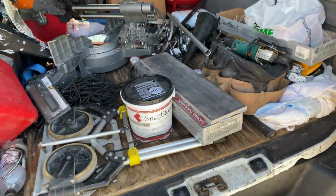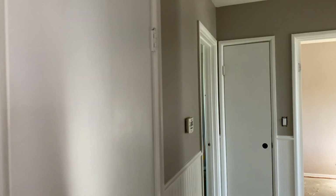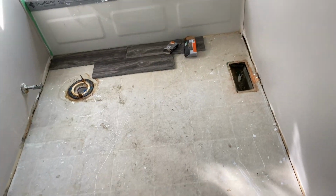Alright, guys. Done prepping everything. I'll be in the kitchen after I get through with both bathrooms. I'm pretty much done with every other room as far as painting and everything, but I'm in the upstairs bathroom now. And here's the snapstone towel. This bathroom is 5x5, 25 square feet.